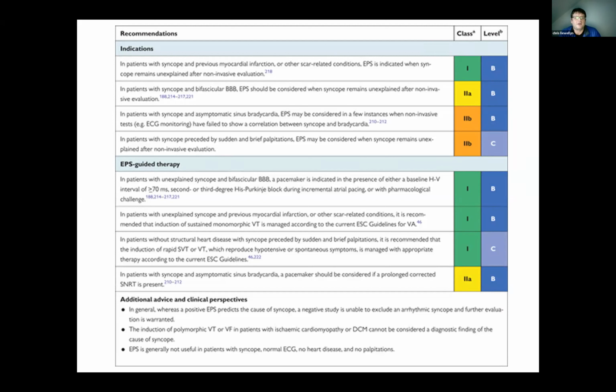EP guided therapy, I probably won't go into a lot of detail on this. Certainly a prolonged HV interval is a very strong indicator of needing a pacemaker, which is the His to ventricular signal.